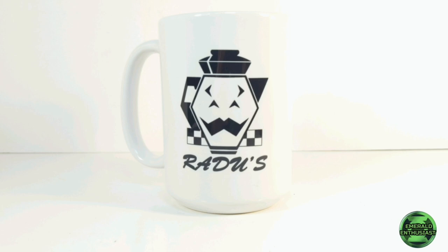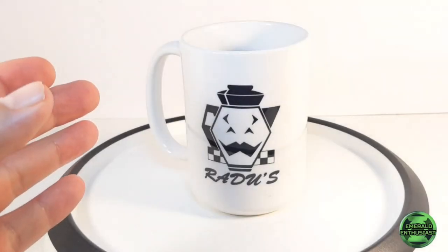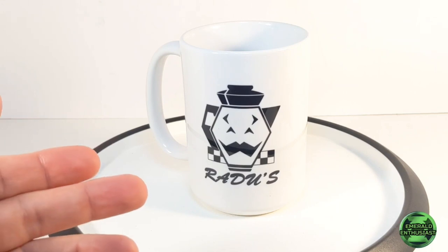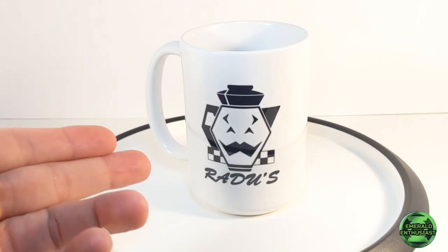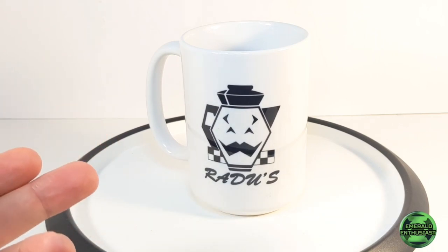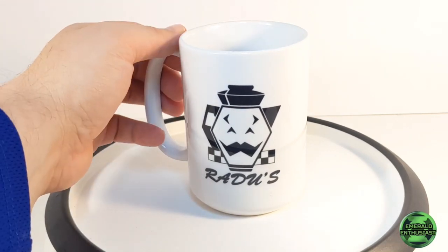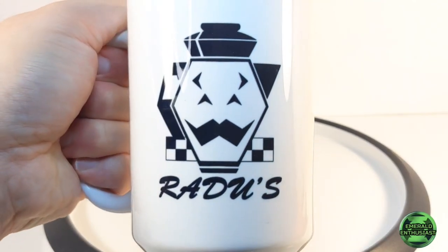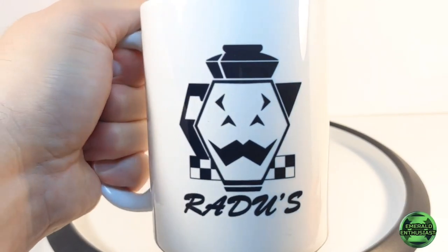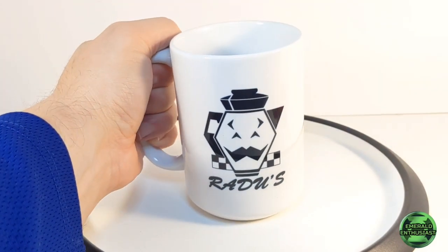This time, I'll be looking at this 15-ounce ceramic coffee mug from Kyle Rayner's favorite hangout, Radu's Coffee Shop. In the latest issue of Green Lantern, that is Green Lantern number 8, there is a backup story written by Ron Marz that features a construct version of Radu's, and it shows just how much Kyle Rayner still thinks about Radu's and the time that he spent there.